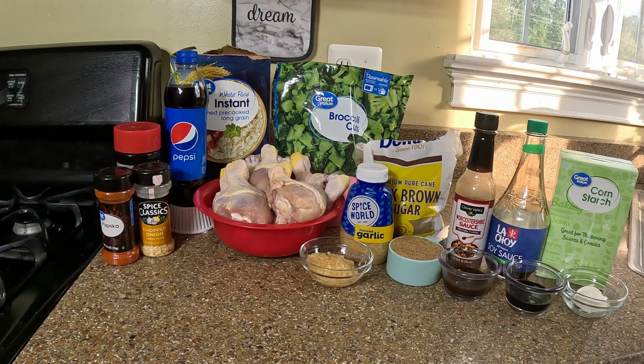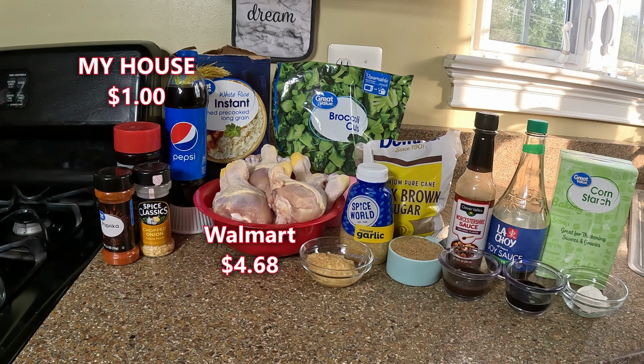Okay, here's everything you're going to need for the entire meal. For the chicken, you're going to need obviously the chicken, the soda, garlic or garlic powder, brown sugar, Worcestershire sauce, soy sauce, cornstarch, onion powder, an onion or chopped onions, what I have, paprika, some seasoned salt, and for the side dish, we're going to do broccoli and instant mashed potatoes. I know it says cooked rice, but I grabbed the wrong box, so I'm just going to go with it for right now. So instead of saying rice on there, pretend it says potatoes.